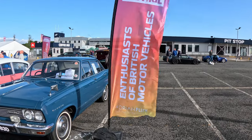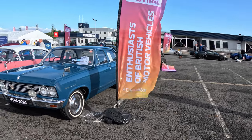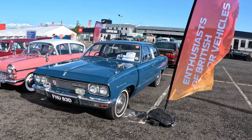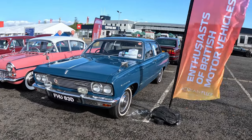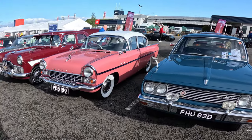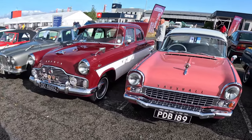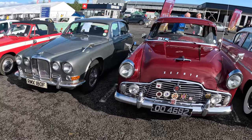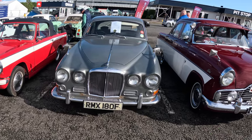Well, here we are at a very windy and noisy Silverstone, and this is our pitch on one of the main car parks. Straight away, you have the Vauxhall PA Cresta 3.3, only done 11,000 miles from new. Next door to it, the PA Cresta, gorgeous colour. Follow from that, Ian's Zephyr. And then on again is the Brooks Brothers Jag 420.